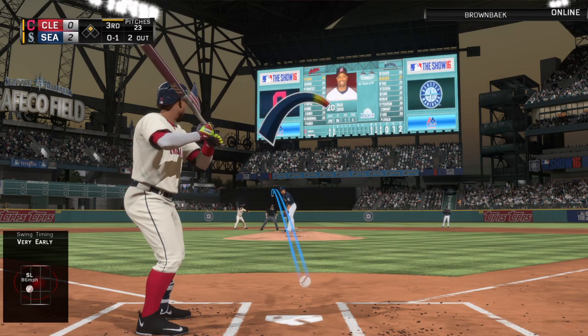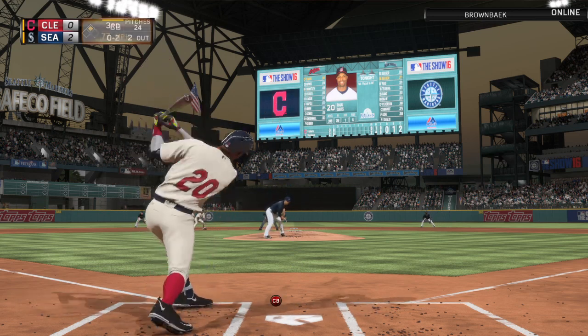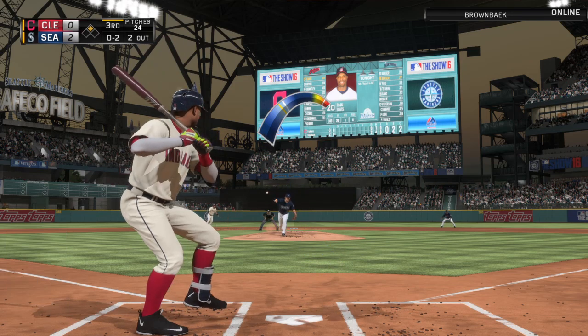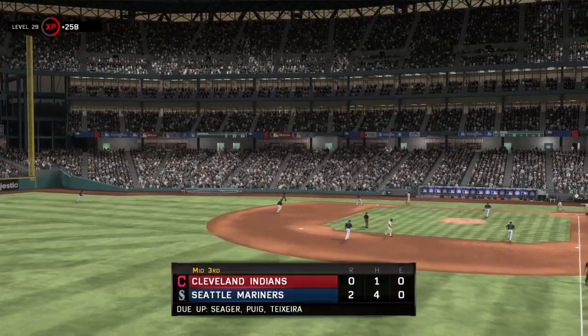First pitch hacking here, and that's the first strike. Right over the top with that curveball, and it's 0-2. And you kind of get the sense that he's not really messing around out there. A swing and a miss. That retires the side, and that will do it.